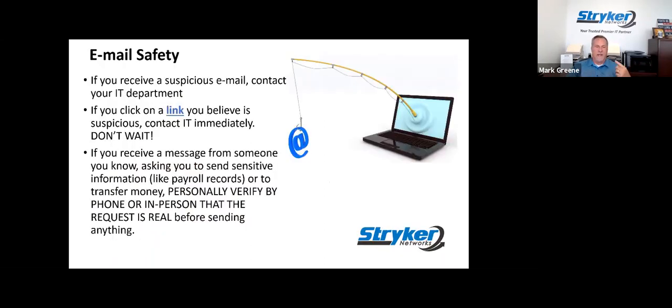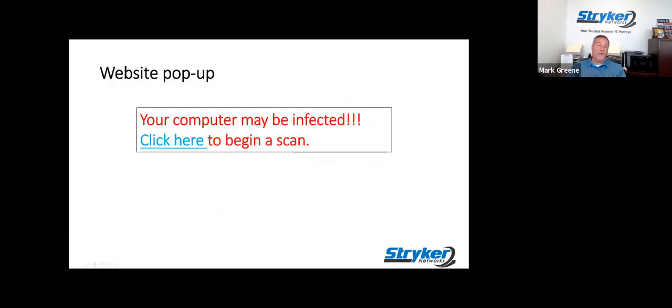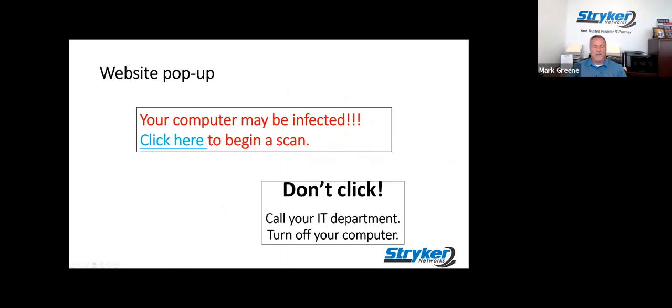So again, don't click on any links. Be suspicious of everything. Don't fall for the scams the best that you can, and notify your IT department immediately. When something's happening, we as an IT company need to know right away, so we can go through our process to remediate and stop whatever might be going on from a filtering standpoint. Also, if you go to a website and all of a sudden your computer pops up and says it's infected, click here to scan everything, absolutely do not click on that. Microsoft will not call you and say, hey, we noticed you have all kinds of viruses and malware on your computer, and we need to remote in and clean that up.